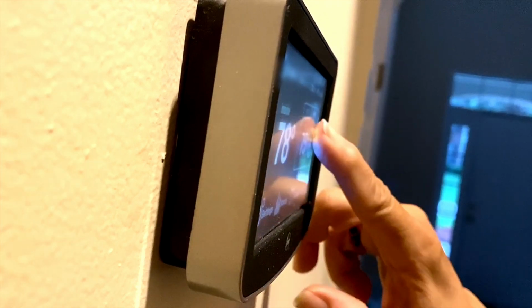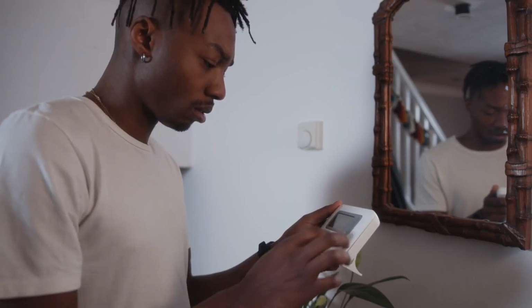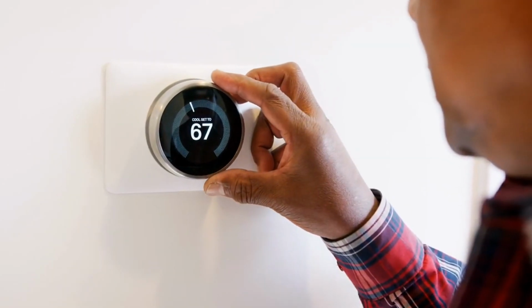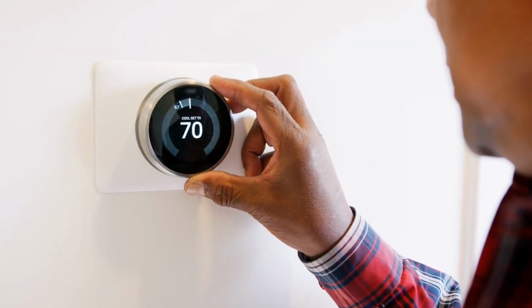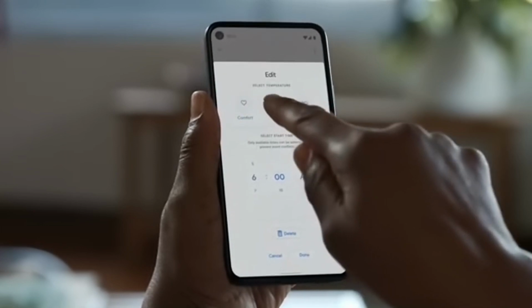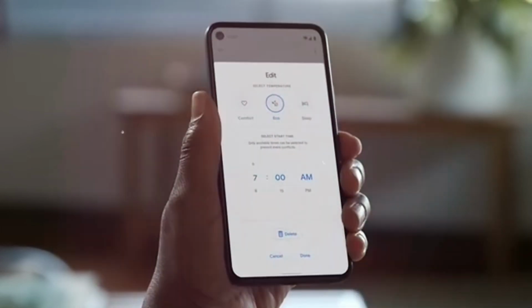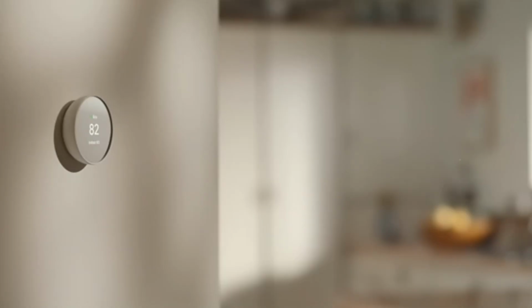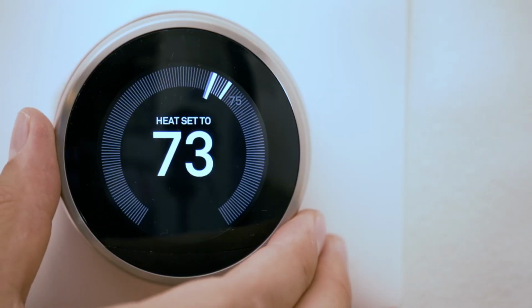Did you know that smart thermostats can save you up to 15% on cooling and 10 to 12% on heating costs annually? Let's see how the Google Nest Learning Thermostat can help achieve those savings. The Nest Learning Thermostat learns your schedule and programs itself to help save energy. The remote control allows you to operate your thermostat from anywhere using the Nest app. The Google Nest also keeps track of your energy history. The unit provides detailed reports on your energy usage and savings.